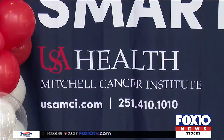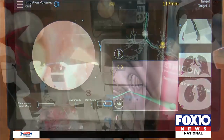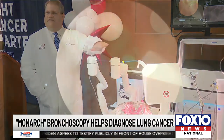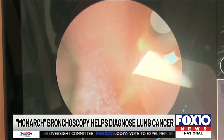The Mitchell Cancer Institute has performed 450 examinations with this tool. Dr. Lutz, a pulmonologist with Mobile Pulmonology, says the old method had a miss rate of 40 to 50% and often required cutting a patient open to take a tissue sample from the lung. If I send you to surgery, you're going to have to recover four, six, maybe eight weeks. We may have the answer then, but you can't undergo treatment yet because you've got to recover from that surgery.